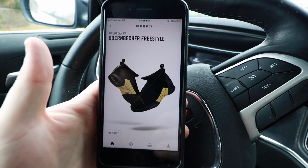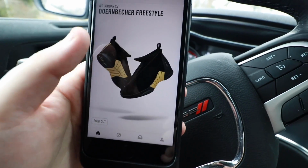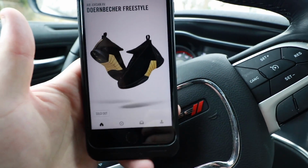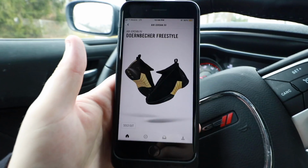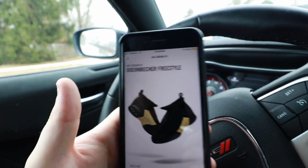And just like that, sold out. Very, very quick. Oh well, another L, but it is what it is. At least we don't have to wait all day with our L's, so it is what it is. Thanks, Nike, for the L.